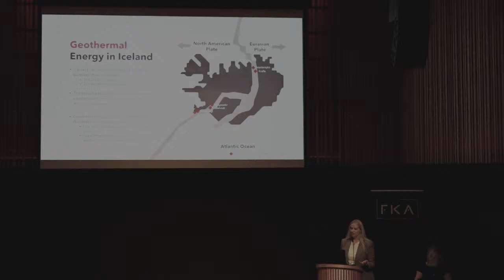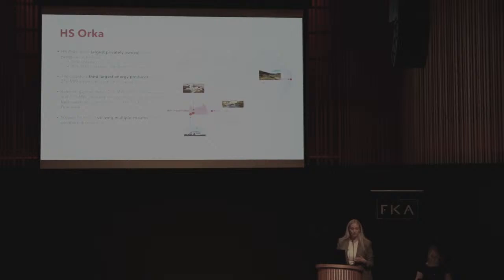And in Iceland, geothermal resources are divided into two categories, the low temperature resources and then the high temperature resources that we see here, which we use for the electricity production and hot water. And HS Orka is the largest privately owned power producer in Iceland, and it's Iceland's third largest energy producer. We have about 260 megawatts of electrical production capacity. You can see there our geothermal plants and our hydro plants. And then we sell some more energy from smaller plants as well.